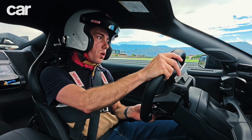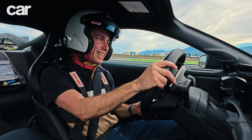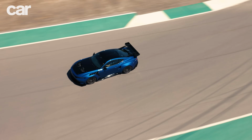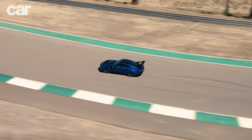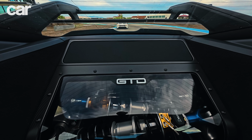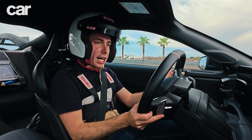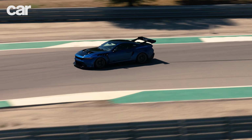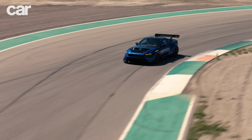When we were driving the car on road, it didn't feel light, and that doesn't usually bode well for the track because it just exaggerates it with the higher speeds. But actually, it deals with its weight really, really well. The suspension is working overtime, but it's doing a great job. And I think it's just got a lovely inherent balance to it. It's the front engine rear-wheel drive layout, which is a real treat.